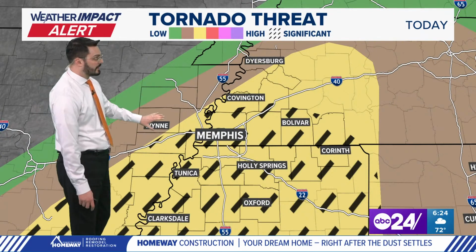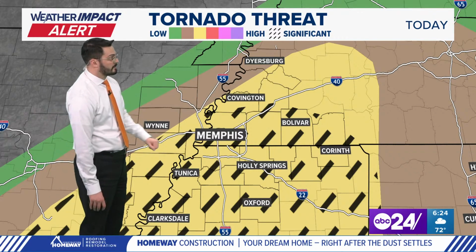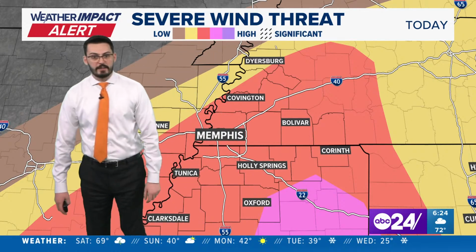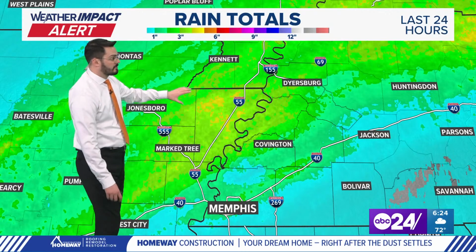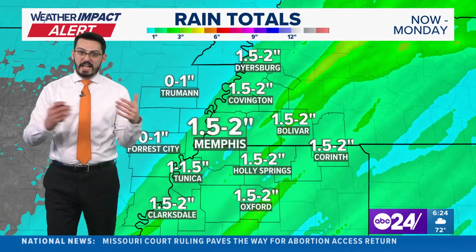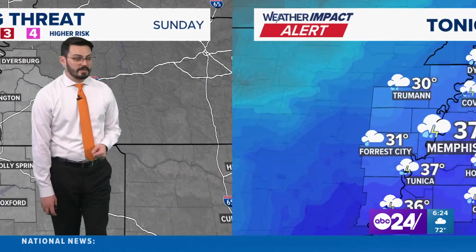The tornado threat is right here around the Memphis metro, all the way up towards Jackson and beyond there in Tennessee and across parts of northern Mississippi and much farther south from there. The severe wind threat is in this red shade here most intensely, and then just outside of our area towards Columbus and Tupelo, a much higher severe wind threat tonight. Some of the heaviest rain we've seen over the last 24 hours has been up here into parts of Mississippi County. Many of those places there registering upwards of 4 inches of rainfall so far. We're going to see more rain with this line moving through, anywhere from 1.5 to 2 inches of additional rainfall. That could introduce a flash flooding rain component for us as we head overnight tonight.